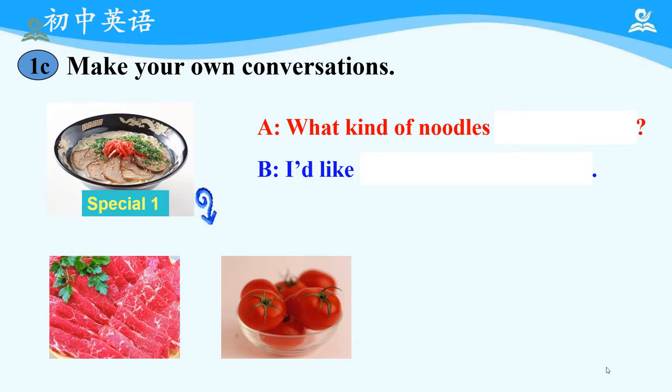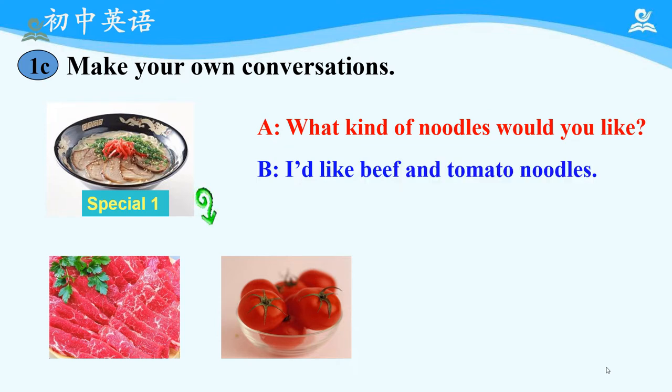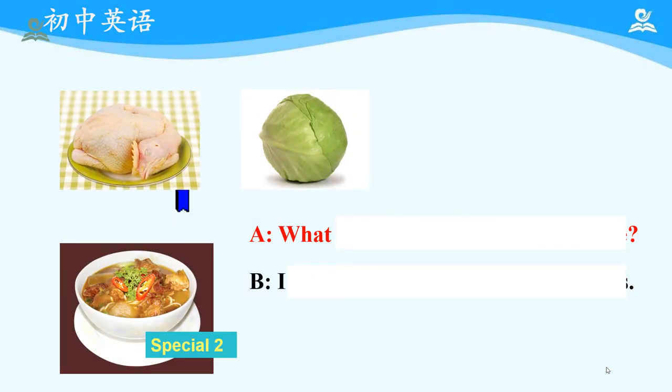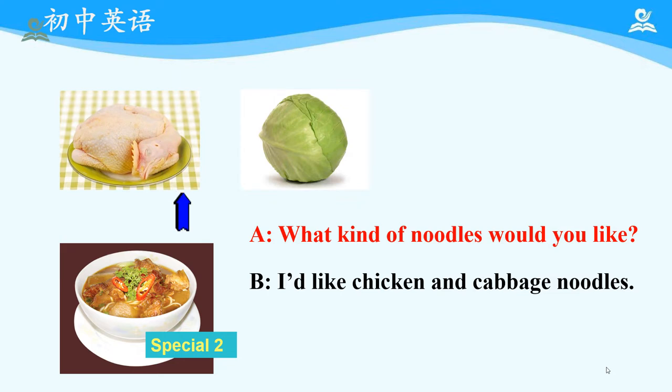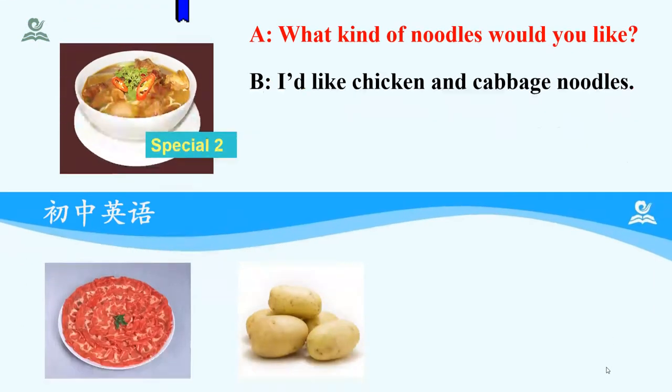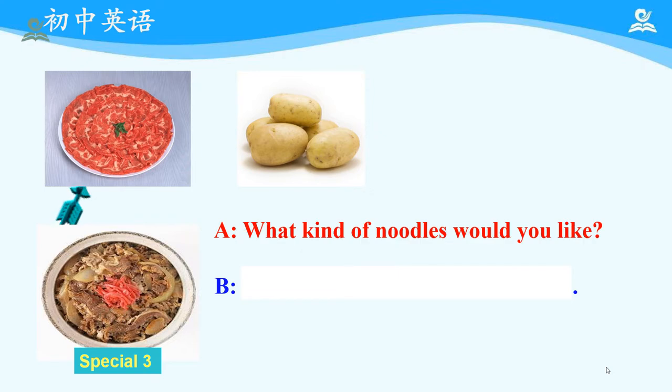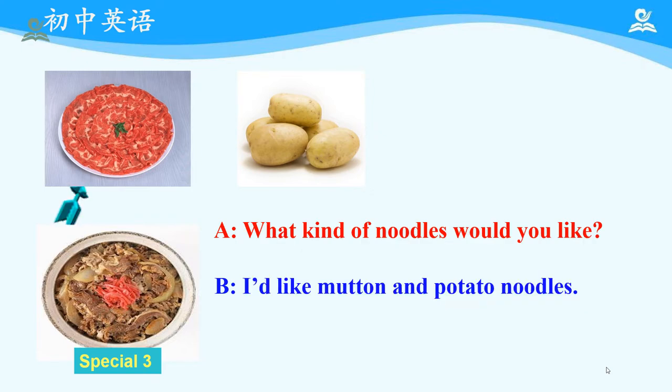So this is, what kind of noodles would you like? I'd like beef and tomato noodles. And special two. You can pause and speak. What kind of noodles would you like? I'd like chicken and cabbage noodles. What about special three? Pause and speak. What kind of noodles would you like? I'd like mutton and potato noodles.